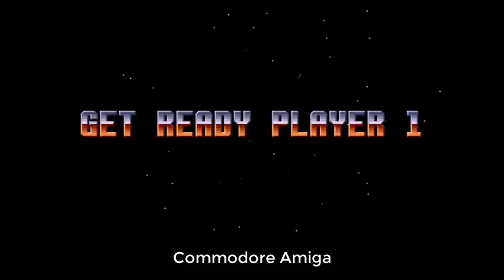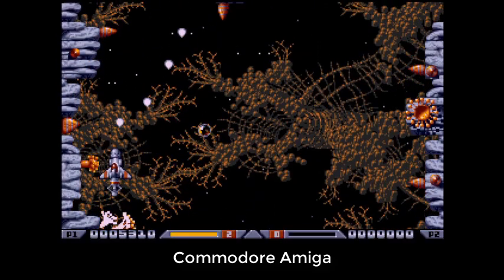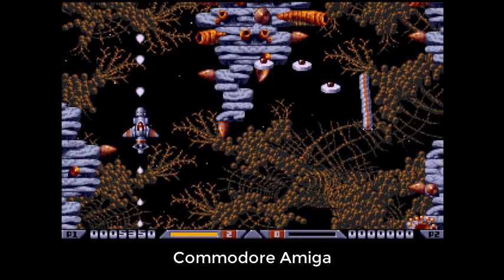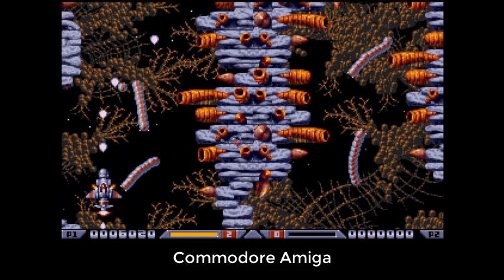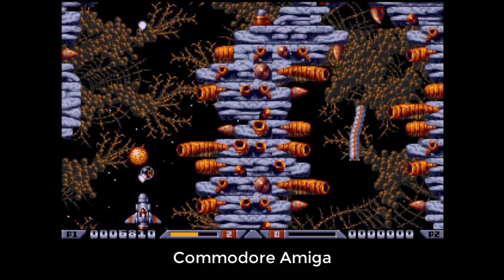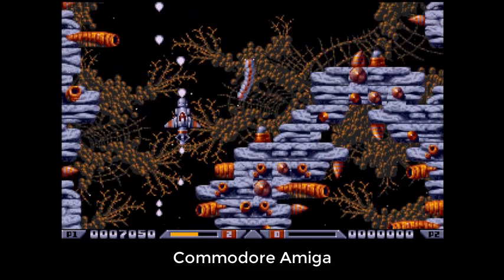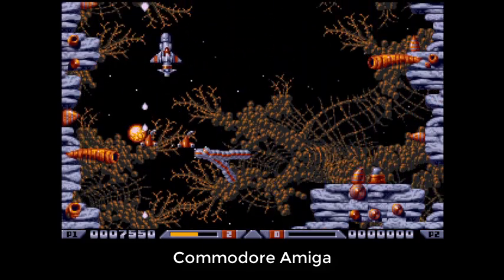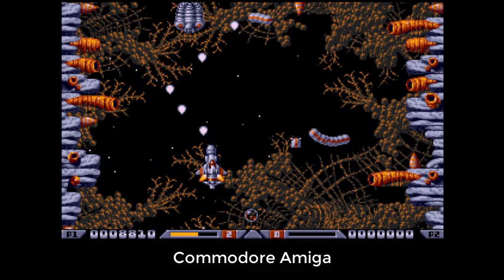Even the music, whilst impressive, it kind of gets on your nerves. It's very, very repetitive. I actually find the music quite annoying. You know what, there is probably an option to turn it off. I'm just too lazy to look for it.